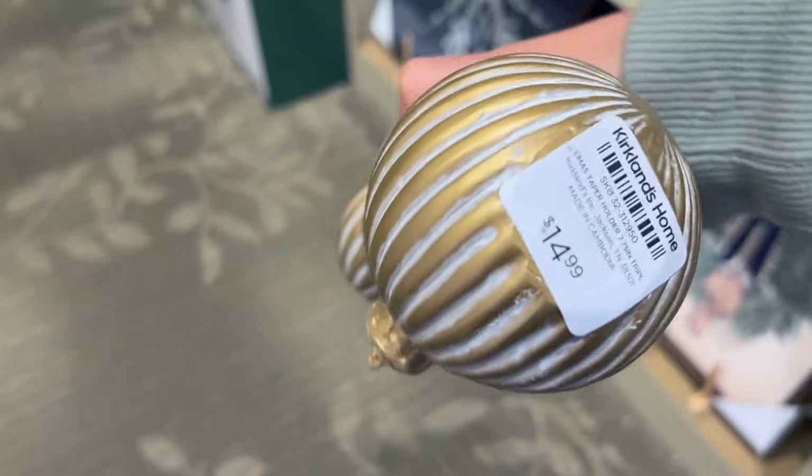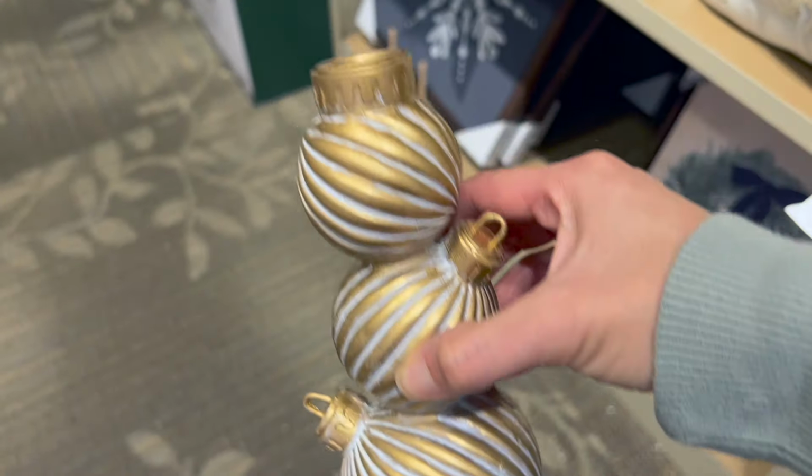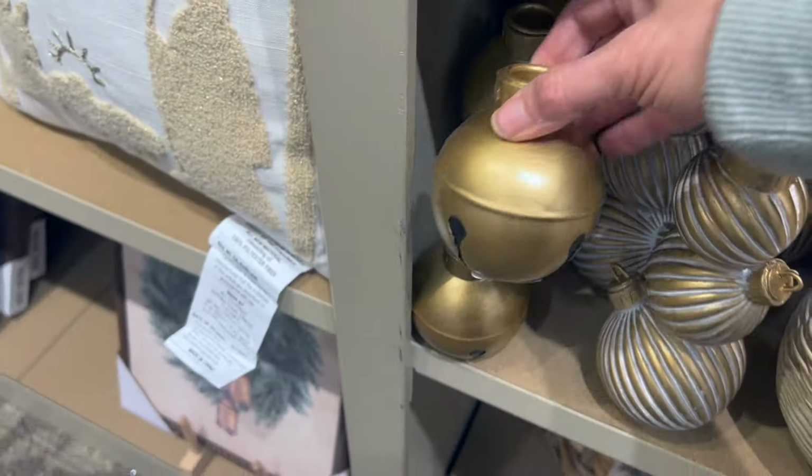You can have many of them and you can intersperse them with some of these taper candle holders.